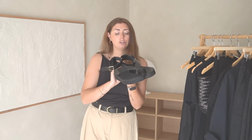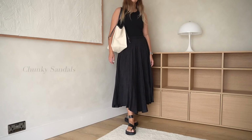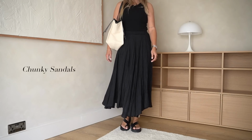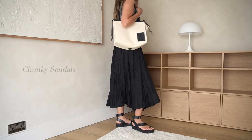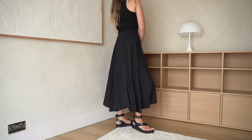Right, moving on to some footwear now. These again are another slightly new addition to my wardrobe, but I love them. I love the style, I love the shape, I love the chunkiness, I love the gold buckle, I love how this bit wraps around your toe, kind of like an ATP Atelier Rosa slide. It's everything I love about a sandal.